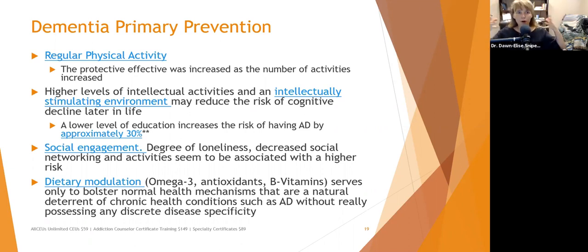So you're keeping that brain more alive and having to function, as opposed to doing the same thing repeatedly where you can kind of do it on autopilot. Higher levels of intellectual activity and an intellectually stimulating environment may also reduce the risk of cognitive decline later in life. Doing puzzles, and it could be number puzzles, it could be playing Scrabble, it could be playing chess, it could be putting together puzzles. Anything that is stimulating is going to help.